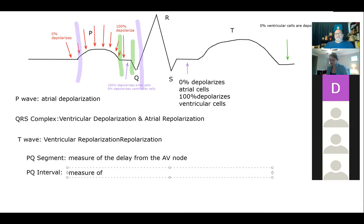How long it takes for the atrium to depolarize to the beginning of when the ventricles begin to depolarize. Absolutely. That's a great way of describing it. And again, if you think about it, it's really a measure. You're absolutely correct. And if you described it that way on the exam, that would absolutely be correct.